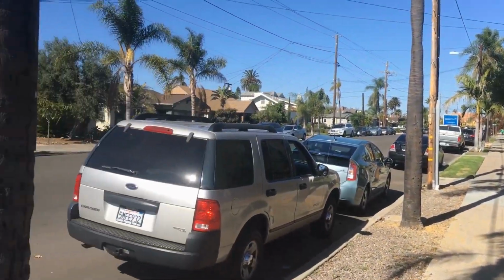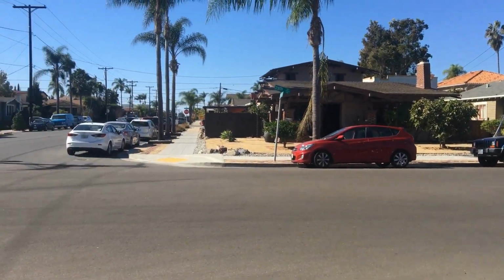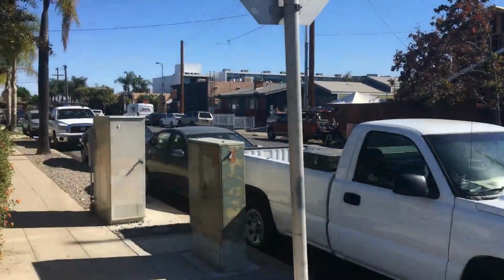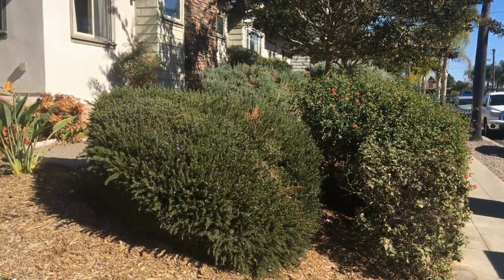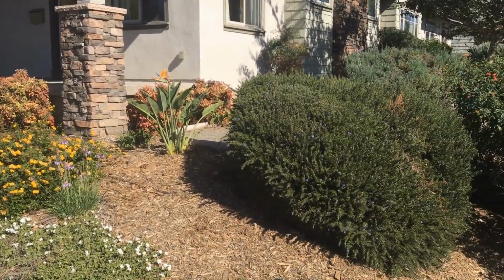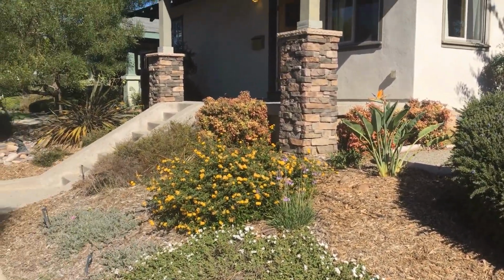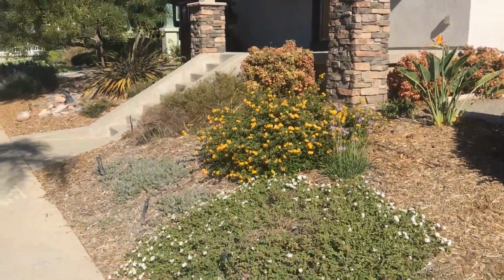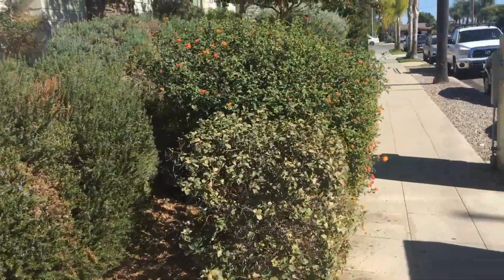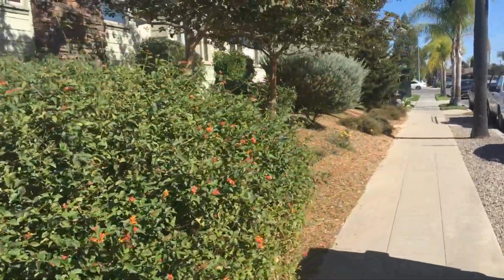We are in the heart of North Park. Fantastic location, with great walkability to some of San Diego's best restaurants, cafes, and nightlife. Also pretty easy highway access. And as you can see, we are on a nicely landscaped corner lot. Beautiful foliage all around. Very well maintained.